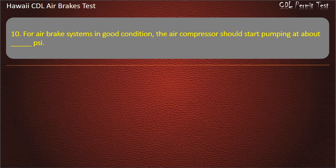Question 10. For air brake systems in good condition, the air compressor should start pumping at about psi: 125, 150, 100. Answer. 100.